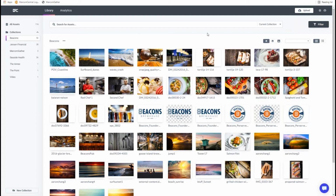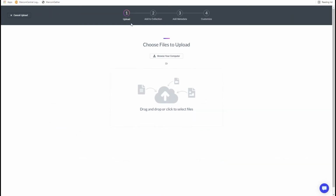Right? So let's look at how we get something into the system. So far we've seen the UI and the layout. There's a couple different ways you can do it. Certainly, as you notice, I could click here and hit upload assets, or I can hit the upload assets right at the top. The upload assets at the top gives you a little bit more flexibility because if I add it to a collection, it's directly going into that collection. Doesn't mean it lives there permanently. I'm always going to be able to move those. But if I use the upload option at the top, I'm able to add to those collections or choose immediately where they go, add the metadata, and customize each individual asset if I want.